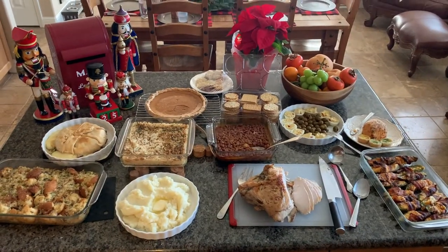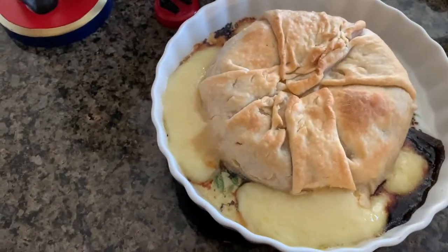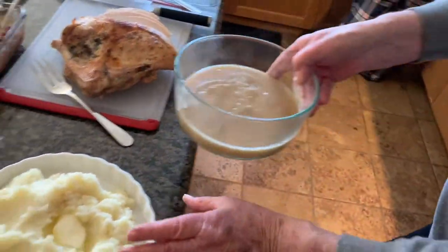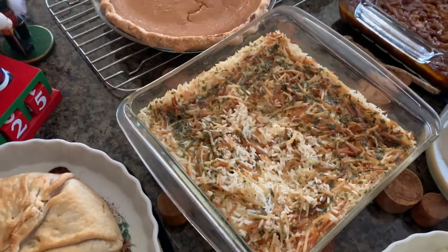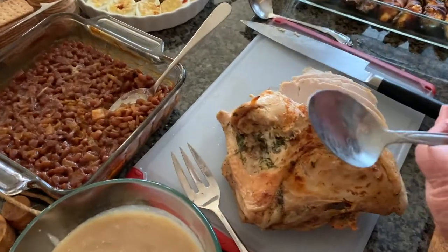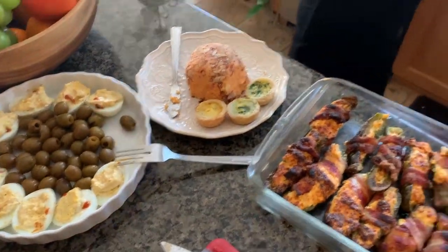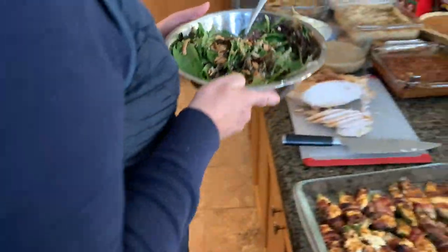All right, this is almost everything. You've already seen the stuffing. The brie in the pie crust exploded, but that'll be great. The mashed potatoes, the gravy just arrived. This is the pilaf, another staple for us that's not typical. You've seen the pumpkin pie, you've seen the baked beans and these deviled eggs. Here's a half turkey or turkey breast or something with some skin. The jalapeno poppers from the air fryer, and then some other things that have been left out. And then my mom made a salad. Apple autumn salad. So we're all good.